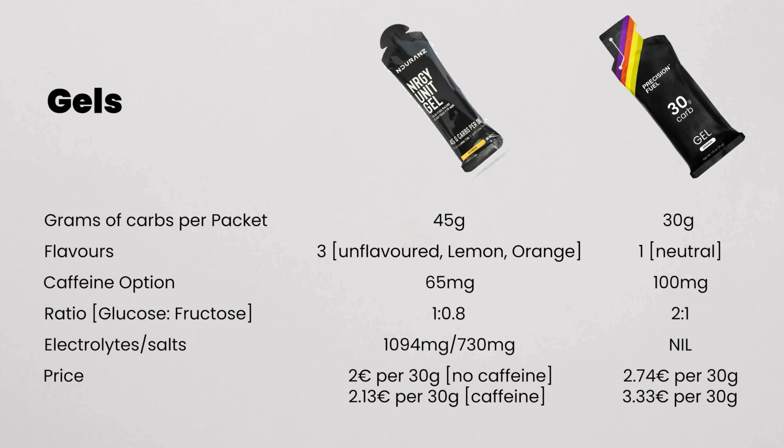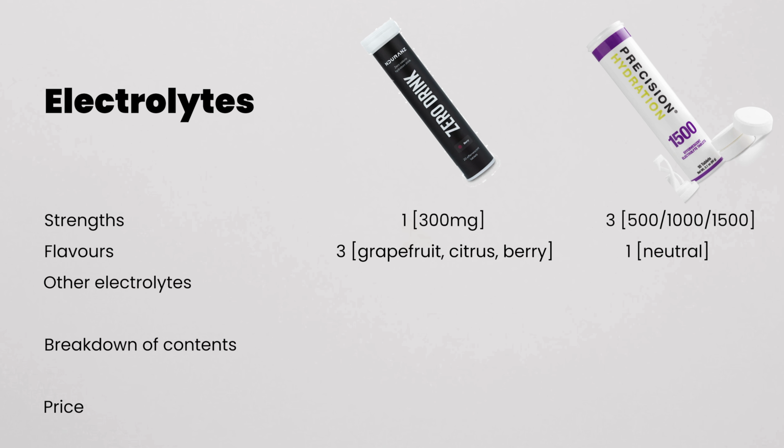Now I'm going to move on to the electrolytes. I'm using in this case effervescent tablets, and Endurance has one strength, 300 milligrams, while with Precision Hydration you can get 3 types. In the case of Endurance, you can get 3 flavors: grapefruit, citrus and berry. The one I tried was berry. Precision Hydration has only a neutral flavor.